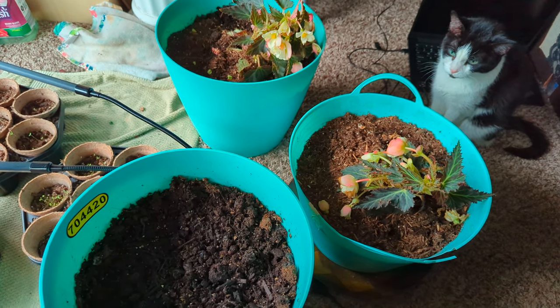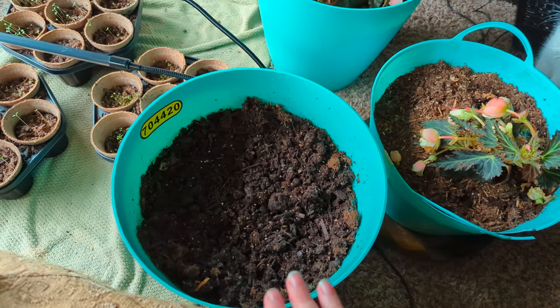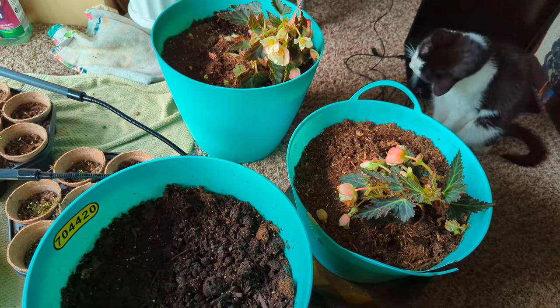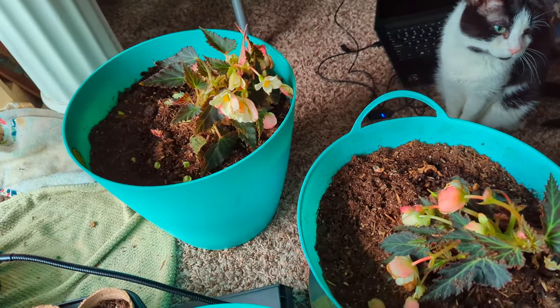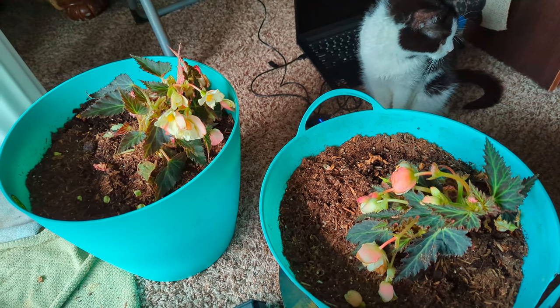And there's a whole story time I could go into with the begonias, why I have these two new ones. This one is still like this, but honestly, I just want to get going. These two look like they are quite wilted. I think they just need more water, so let's get them moving.